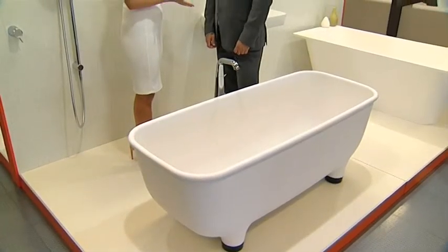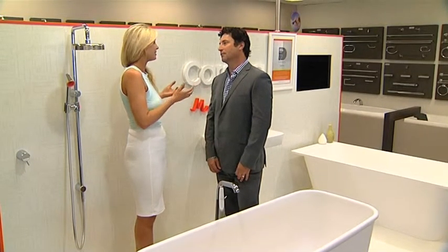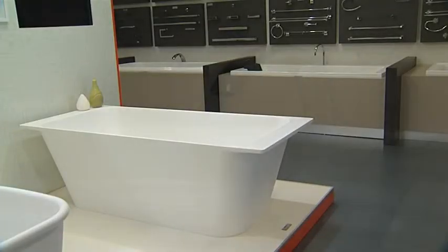Adam, Caroma are all about great bathroom style. We know that. I love this new complete range that they've come up with. Tell me about it. What we've tried to do here, Holly, is to offer a coordinated approach that factors in things like design and functionality to make the selection process as easy as possible.